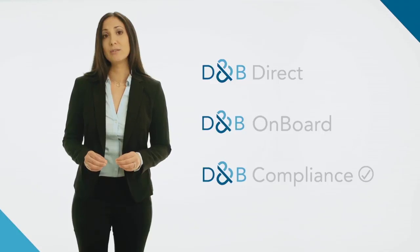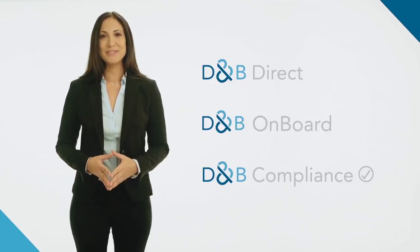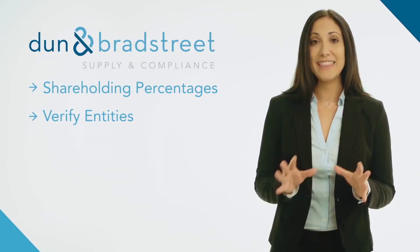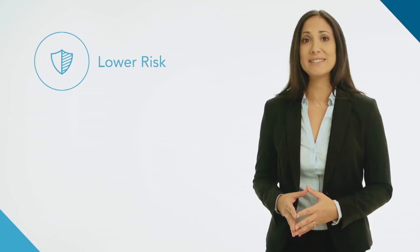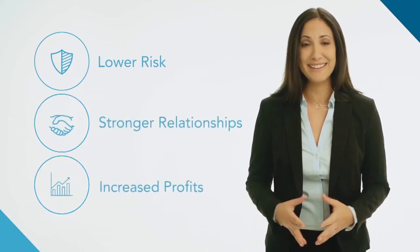Dun & Bradstreet's advanced solutions, such as D&B Direct for Compliance, Onboard, and Compliance Check, include deep beneficial ownership knowledge through multiple formats for easy integration into your existing workflows. With these products, you can filter companies by shareholding percentages and identify and verify the entities and beneficial owners required for due diligence. This clear and precise data-driven perspective gives you greater insight into who owns and controls your business partners. And that leads to lower brand and regulatory compliance risk and stronger, smarter relationships and increased profits.